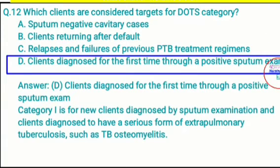Correct answer is option D, clients diagnosed for the first time through a positive sputum examination. Category 1 is for new client diagnosed by sputum examination and client diagnosed to have a serious form of extrapulmonary tuberculosis such as TB osteomyelitis.